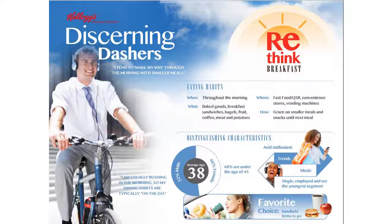The first group, discerning dashers, have an average age of about 38 years old. They tend to be about even male-female. They're avid enthusiasts of music. They're single, employed, and are the youngest segment. If you look at their favorite choices, these are handheld items to go.